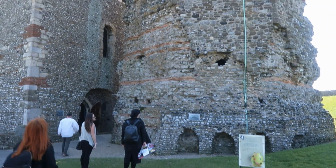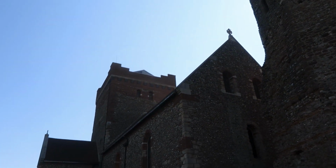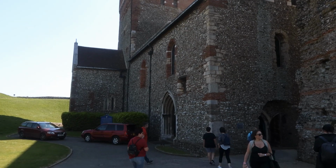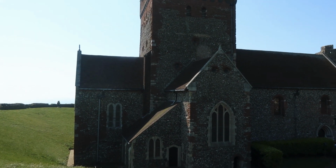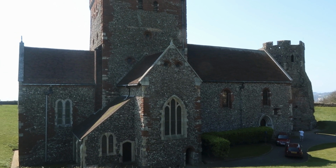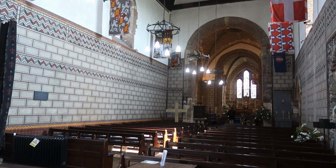After exploring the grounds, we made our way over to a part of the castle complex that has the oldest surviving lighthouse in the world. It's not actually something you can climb up in, but very cool to see. And then right next to it is a historic Anglo-Saxon church called St. Mary in Castro. It's been wonderfully refurbished, and I definitely recommend checking that out as well.